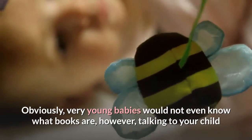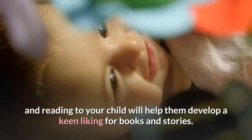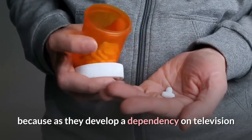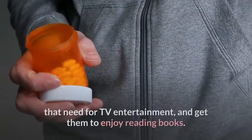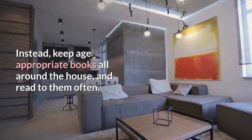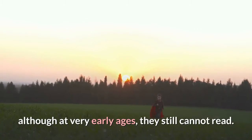Obviously, very young babies would not even know what books are. However, talking to your child and reading to your child will help them develop a keen liking for books and stories. As your child grows and gets older, avoid TV sitting them, because as they develop a dependency on television as their main source of entertainment, it becomes very difficult to dislodge that need for TV entertainment, and get them to enjoy reading books. Instead, keep age-appropriate books all around the house, and read to them often.